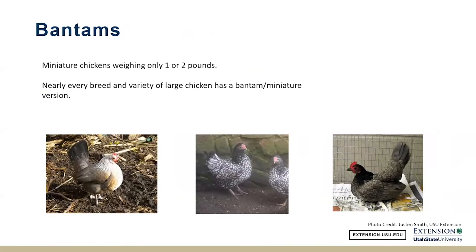All right, so here's some bantams. These again are tiny little chickens. They might weigh about 1 or 2 pounds. Okay, this little bantam right here, she's an Old English. They're my favorite types of bantams. They're really, really cute, and the roosters are also beautiful. But we have bantams in just about every breed of chicken. So they've been able to breed them really small, and they stay really small.